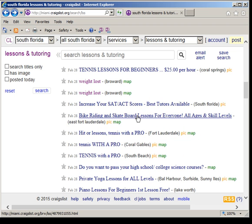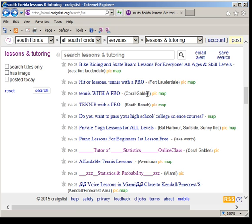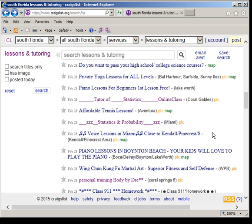Bike riding and skating, okay, so that's a new one. You need lessons, I guess if you're a kid, I suppose. Tennis pro lessons, okay, so I guess this is legit, but look at all this spamming. You only needed to post that once, not 4 times. I mean, 3 times, or maybe more. I'm pretty sure that his or her ad is in a million places here in the lessons and tutoring.